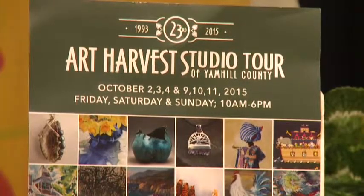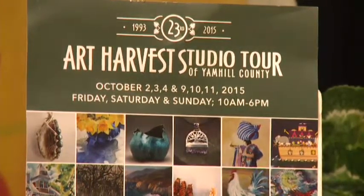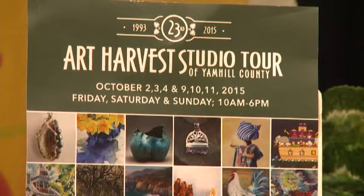So historically, Kathleen, about how many artists are involved in this event? 35 to 40 is a really common number. This year we have 39. Some of the people have paired up, so 2 people share one studio. So they're not 39 separate places. I think there's like 33 separate places. But yeah, that's a pretty common number.